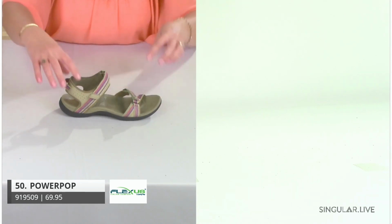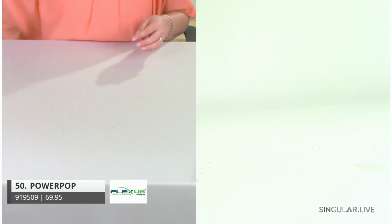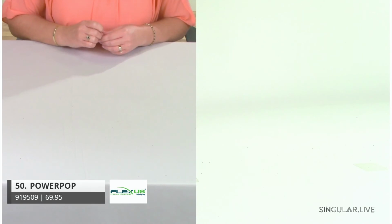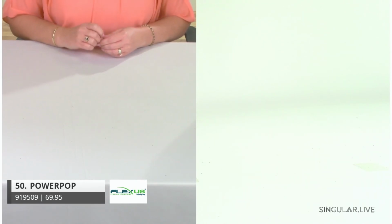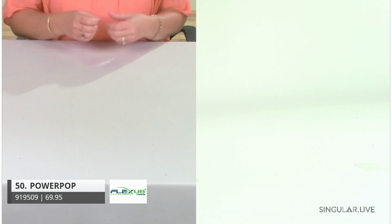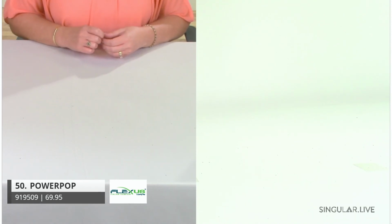And again, there's your points of adjustability. I do want to hand that over to the model so you can get a look at what it looks like on the foot. And I hope I'm describing the materials clearly enough for you so you can get that feeling of just how great and comfortable it is. So we have Angie. She's going to be coming up right now with the model.